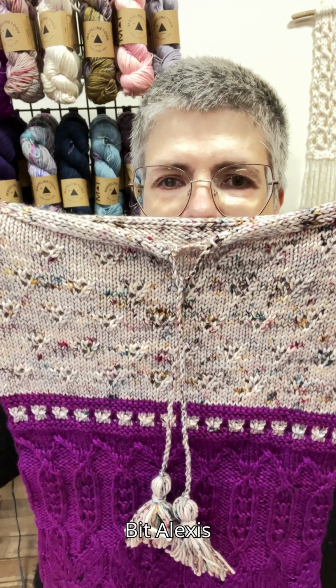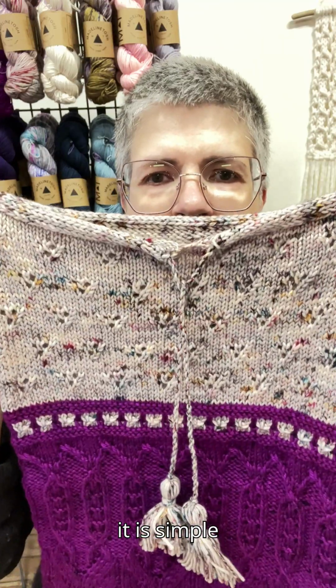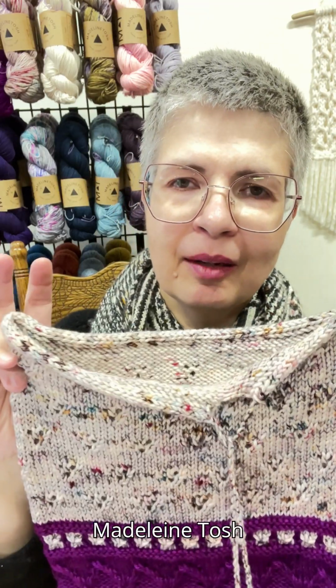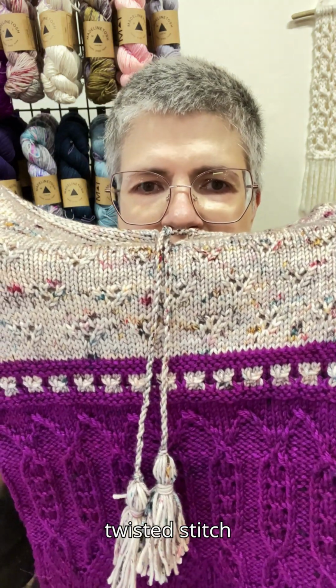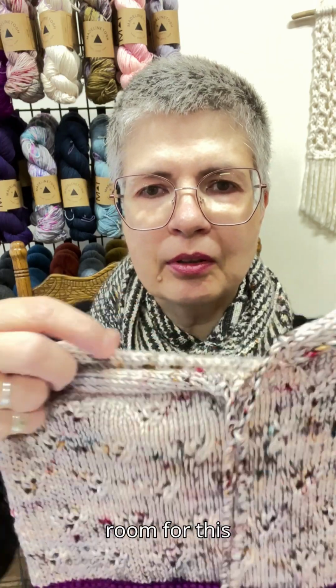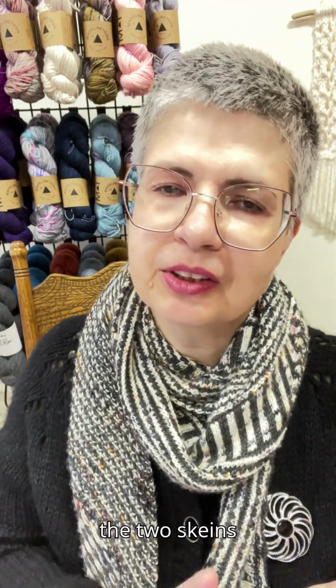This is the A Little Bit Alexis cowl. It is a Rosemary Hill pattern. It is inspired by Alexis, the character from Schitt's Creek. And like Alexis, it is simple on the top and a little more complicated underneath. We did kits for this in Madeline Tosh DK, 2 skeins of the DK. Some of them, the top part is a speckle, some of them are semi-solids, and then there are semi-solids on the bottom to show off the twisted stitch and lace work there. There's also, this pattern is finished with an I-cord edge, and I think it's a 6-stitch I-cord, and there's enough room for this cord and tassels, so that's kind of a unique feature. And yeah, so the kits include the 2 skeins and the pattern.